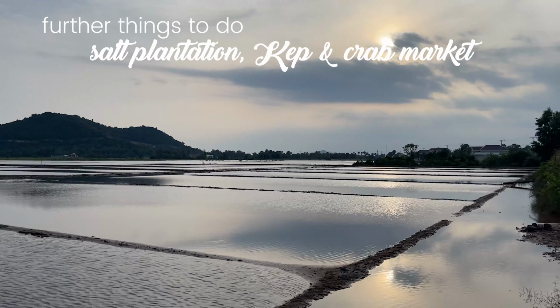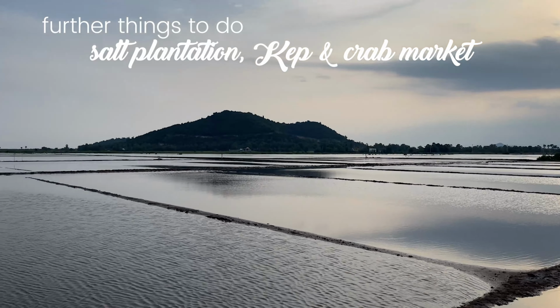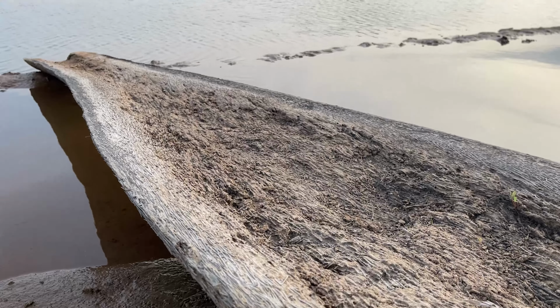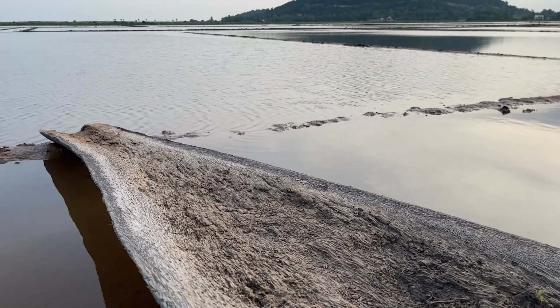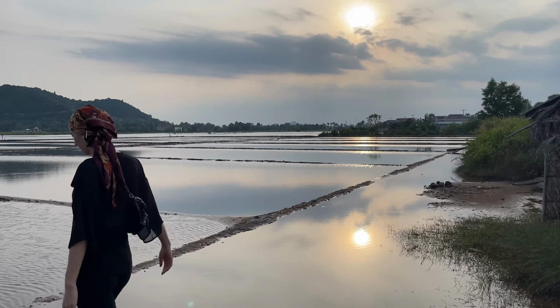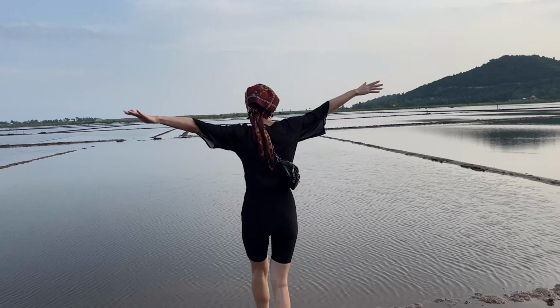What else can you do around Kampot? You can visit the salt plantation. We haven't done it, we just drove by after visiting the pepper plantation. Then we saw a salt plantation in the area of Gaib. There you can take a tour and visit them also.